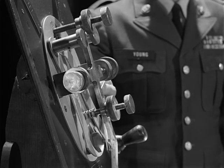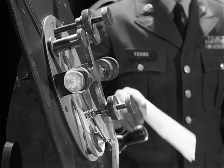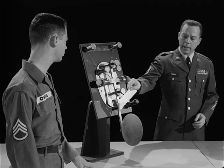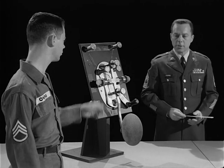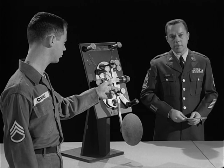And the gap between them must be right. And this spring, which pushes the key lever back up every time you push it down, the tension here must be right. And that's about it. You align the contacts by turning these two trunnion screws. You open and close the gap by turning the space adjusting screw at the other end of the lever. You tighten the spring or slack it off by turning the spring tension screw. And once the screws are adjusted, lock nuts hold them in place.